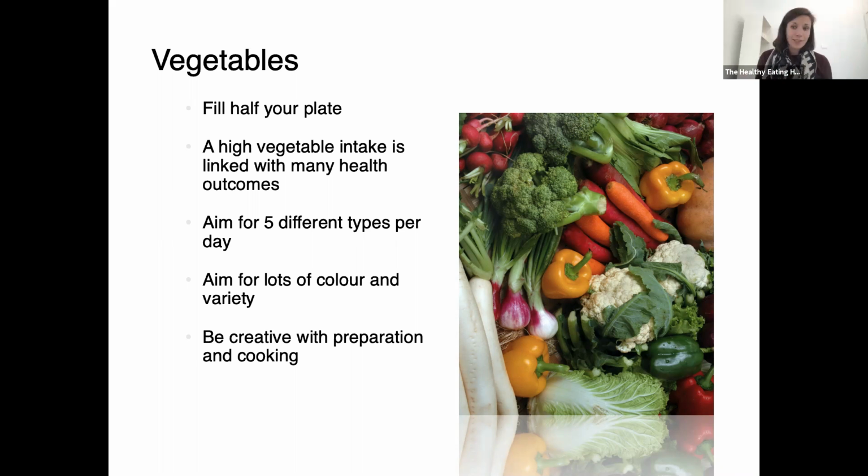And color is a nice way to achieve that. So if you're thinking about when you're doing your grocery shop and you're getting a few different colors of different vegetables, it's a nice way to tick off the fact that you're going to be getting a range of different nutrients. And then the other thing to think about is varying up how you prepare them.